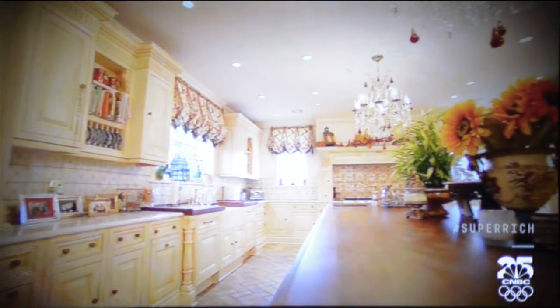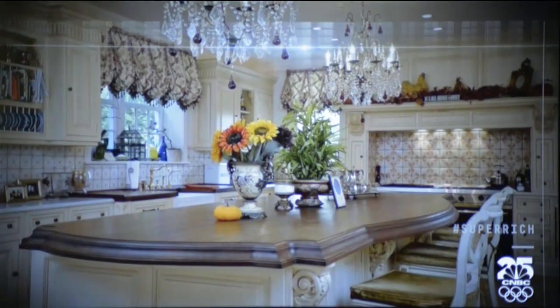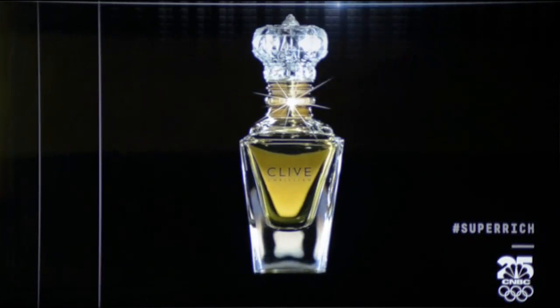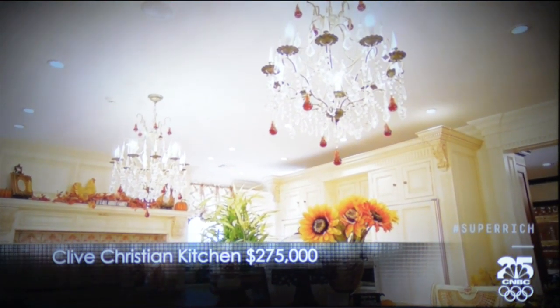Back upstairs, there's a kitchen fit for a king. Or at least his caterers. Kitchen is absolutely phenomenal. It's designed by Clive Christian. He's famous for creating what he calls the world's most expensive perfume, which will run you more than $1,000 per ounce. He also creates some really expensive kitchens. Maria says this one costs more than $275 grand. It's so spacious and open.